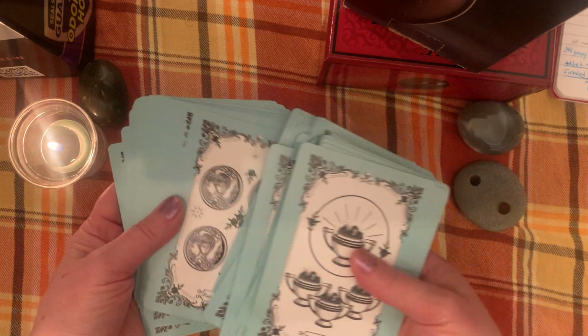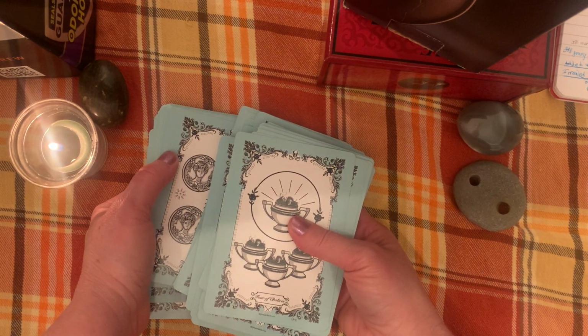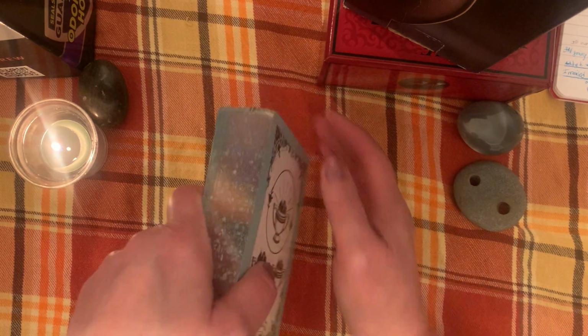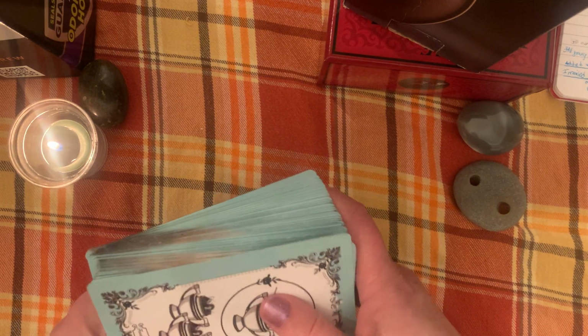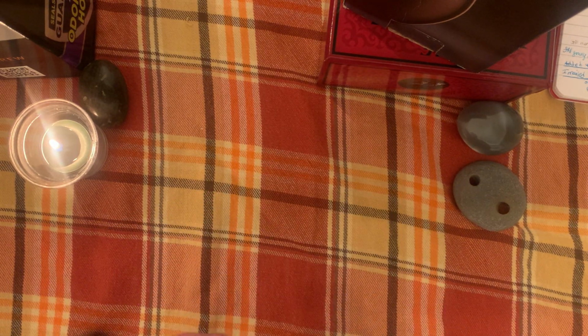And also, I think the reason I haven't read with it, I forgot to write it down. Now that I think of it, it is not on my list of decks, so I haven't been picking it because I forgot it was on the shelf. So that's a note to myself. And then, I don't know if I can show it, but it's got holographic edges that have stars on them. I don't know if the light will pick it up. So that one is totally cute.